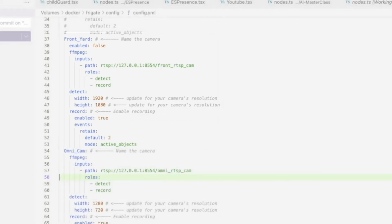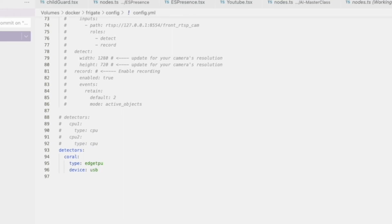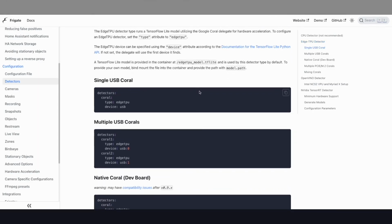Bottom line is, for the last 2 days, it's going to show me all of the moving people. Now, this is the important bit, the detectors. We have a single USB Coral device, so this is what the documentation told me to put in. Now, Ring activates the stream on demand, and Frigate will demand it stays on. So if your camera is powered by a battery or solar power, it's going to die within hours.